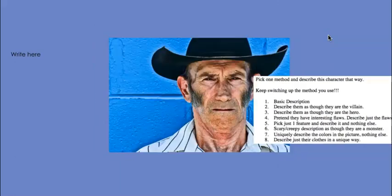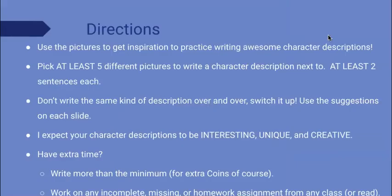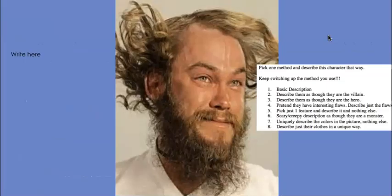So you're describing what they look like, and to get an A on this easy assignment, you're going to pick 5 pictures, 2 sentences each. And you're focusing on what they look like. 5 pictures, 2 sentences each. So then the last thing before I set you loose, so screen's facing me still.